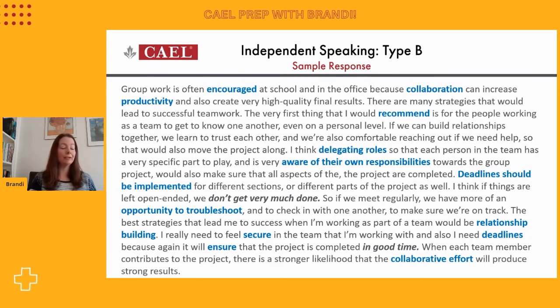She mentions secure, deadlines, ensure, and in her closing, she says collaborative effort. So all of these words are grammatically correct, but again, they're very suitable for the question at hand. They're very precise. She's demonstrating good vocabulary knowledge there.